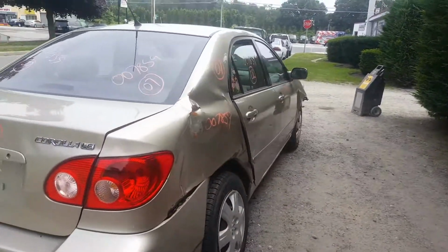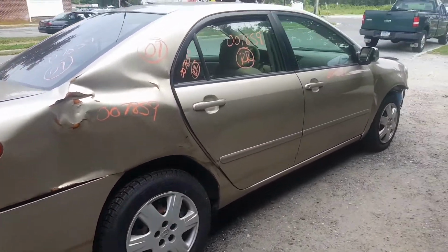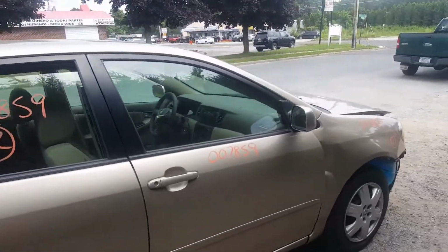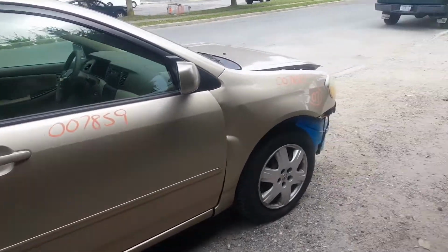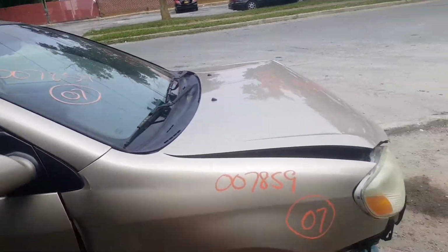Quarter panel on the right side is no good, and it bent the rear I-beam, but the hubs are good. Right rear door is damaged, so you only got a door glass and a vent glass. Power mirrors. Right front door is clean. Nothing on the nose. And the windshield is good.